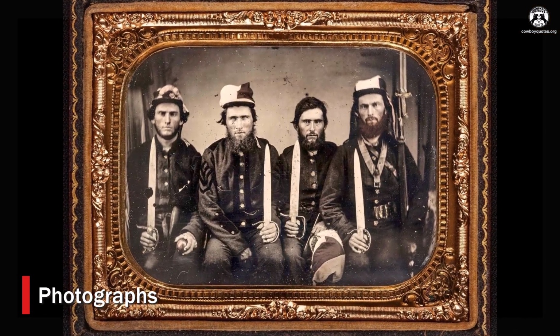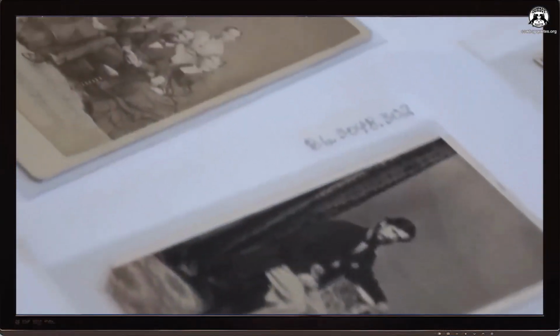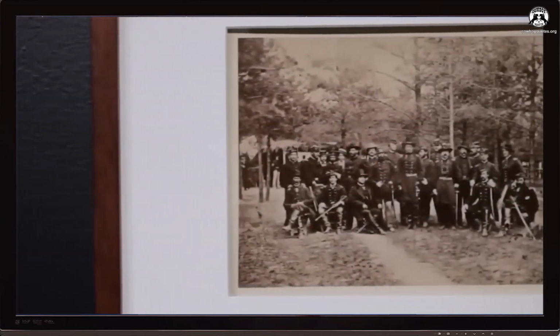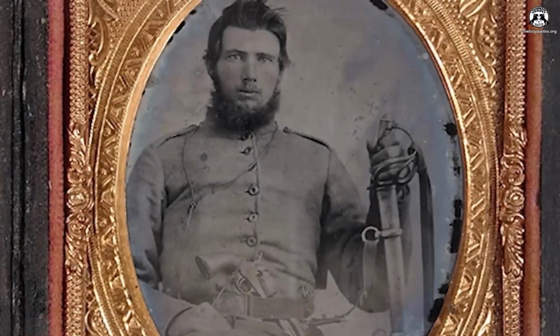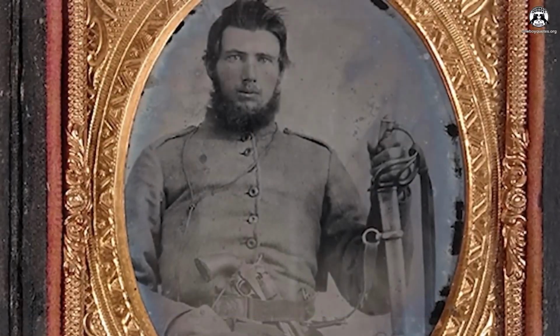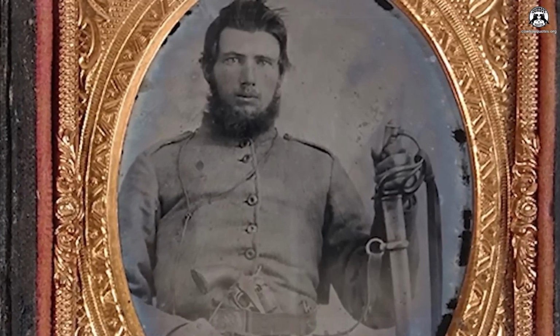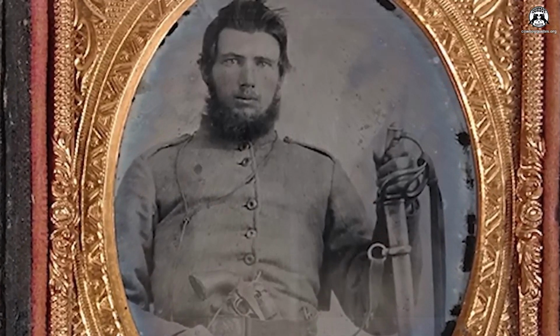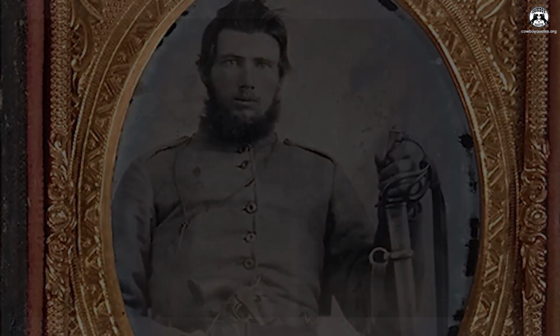Photographs. Many Civil War soldiers carried photographs of their family and friends. These images were often printed on metal plates called tintypes or on glass plates known as ambrotypes. To protect them, the photos were usually placed in small wooden cases that opened like a book. Soldiers also visited traveling or camp photographers who would take their portraits. These pictures were often mailed home as keepsakes.